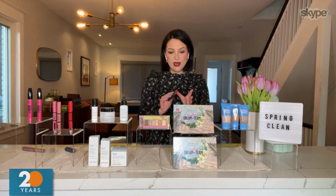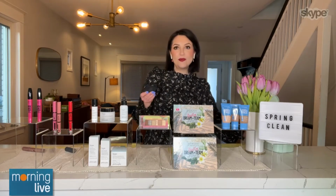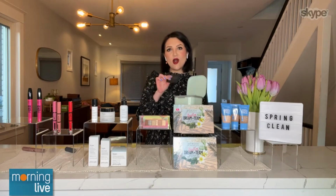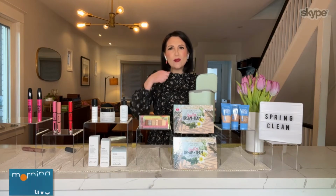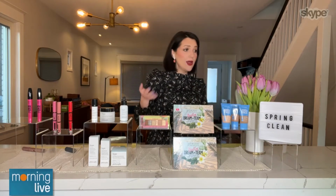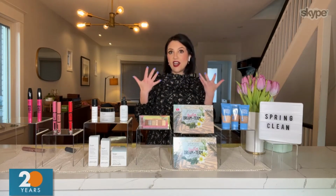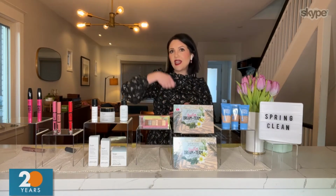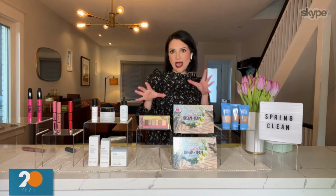Okay. Now, our powder products, I have so many powder products that I really have to spring clean. These little guys, they need to go at the two to three year mark because they also get really dry and chalky, so impossible to blend. Bacteria builds up on the surface of the product, and we don't want to be putting bacteria on our face. Because over time we're dipping, applying, dipping, applying. Physicians Formula has everything we need in terms of the powder products.